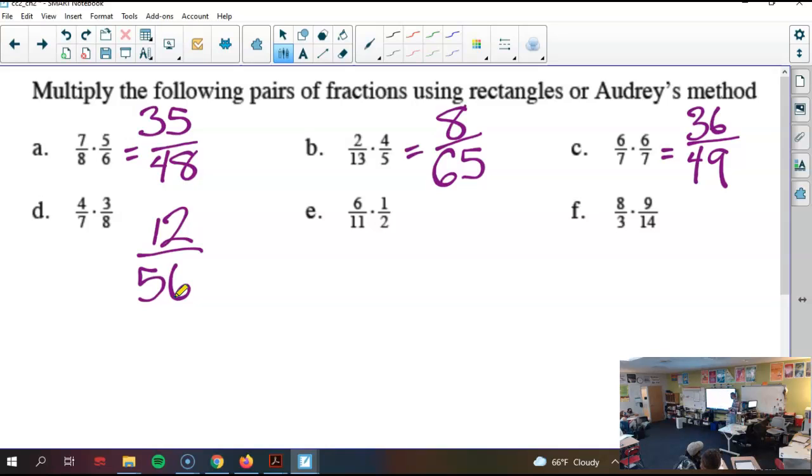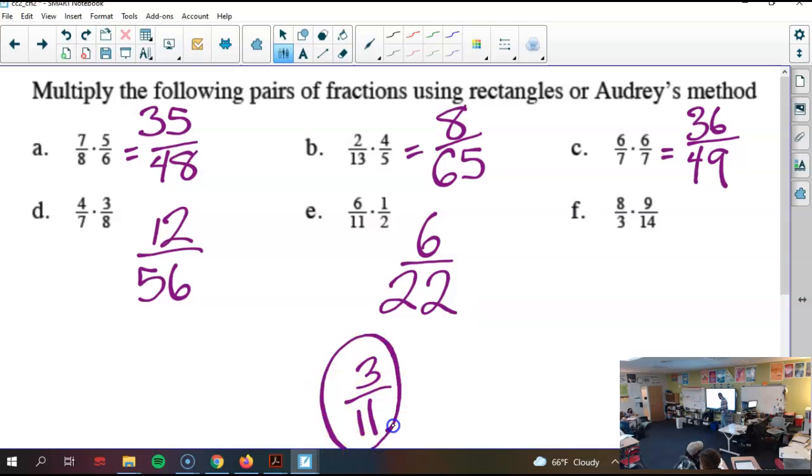Let's go class answer then. What is E? 6/22. We could reduce that to 3/11 if you would like. And we know that will repeat because it's got an 11 on the bottom. And class, what's our final answer here? 72/42. Yeah, 14 is a fun one to multiply with. Any questions? We go top to top, bottom to bottom.